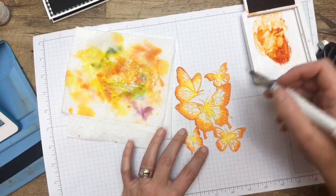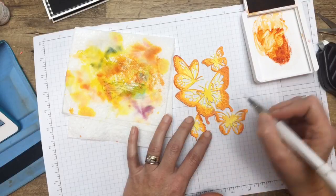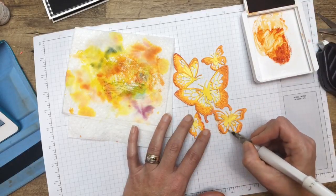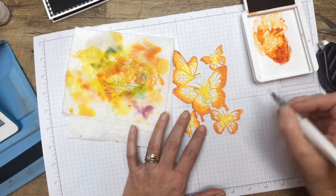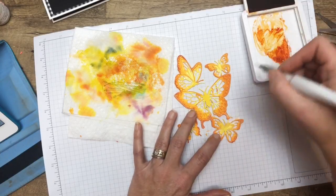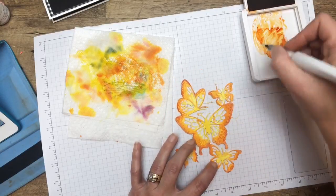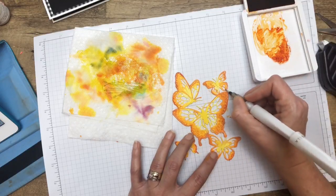Oh, I see you guys like that. I dare you to try it. I dare you to take your clear Wink of Stella and dip it in the ink. And then don't call me if something happens. Just order another one. No, I'm just kidding. It will run clear. You will be able to get all the ink off. Okay, again, I'm getting carried away. I can't stop. I just want to keep adding and adding.